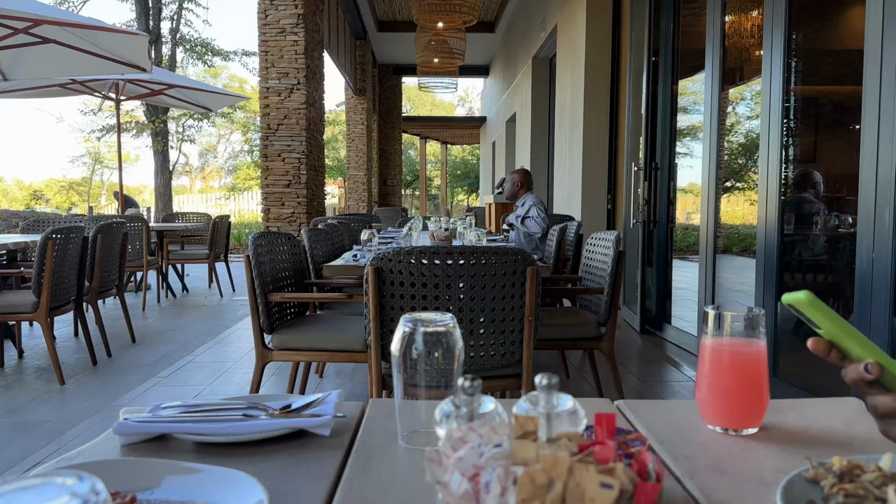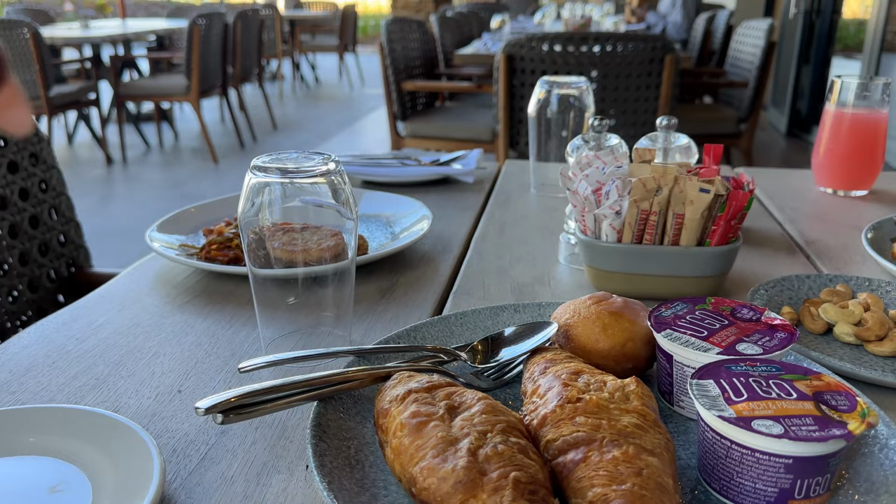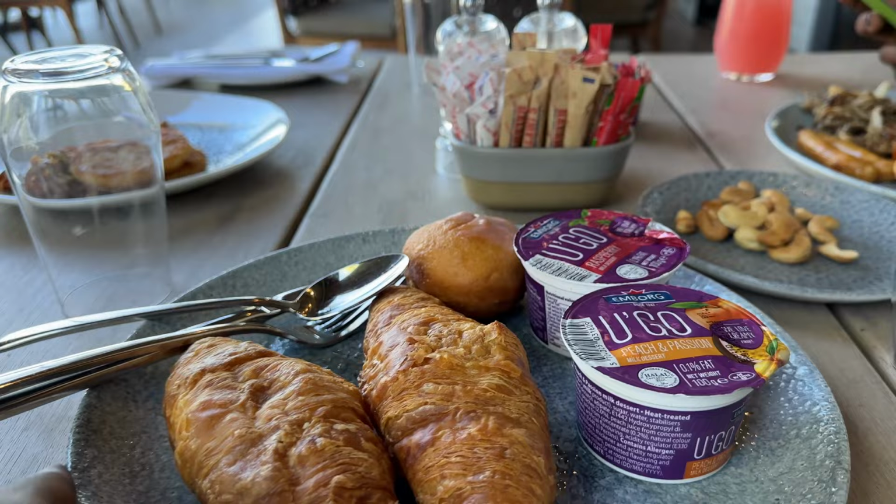We changed the table there, so we shift to this table because it's the one which is set. Yeah.